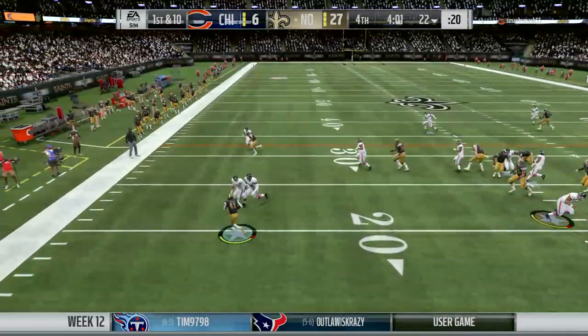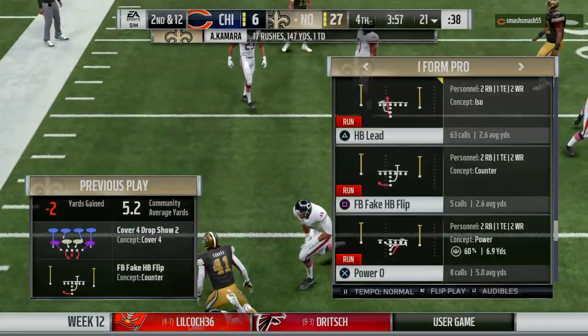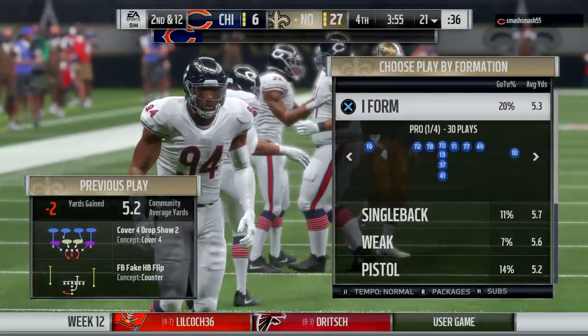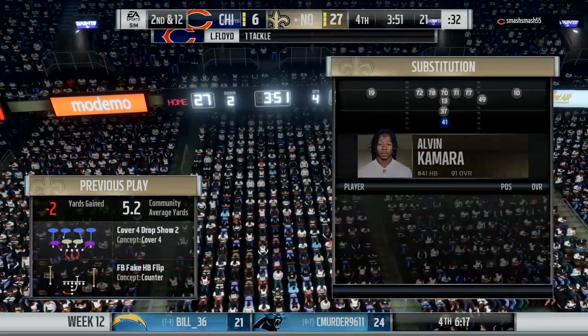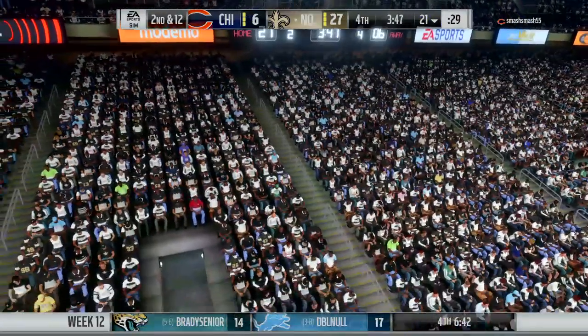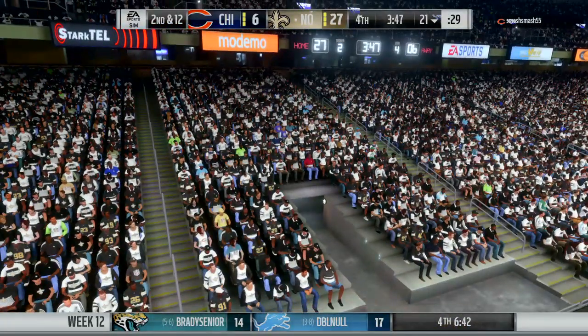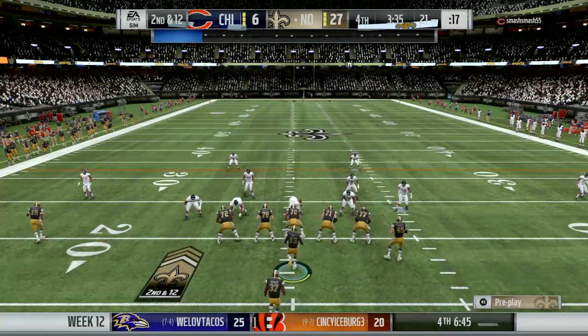They start the drive on the ground. Kamara, and maybe a measure of revenge there. He's had his way in this one, but this time they get him behind the line. This will be a 2-yard loss on the play, and that'll make it second and 12. Right. The opening play of the drive goes backwards. Now they'll come up on second and 12.